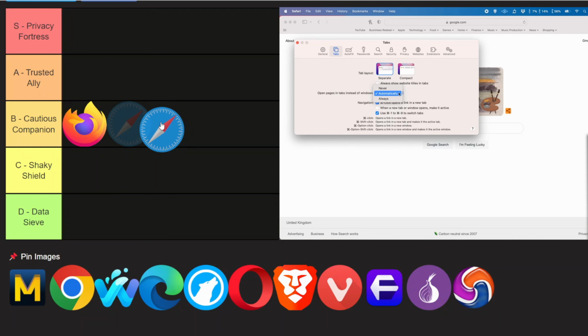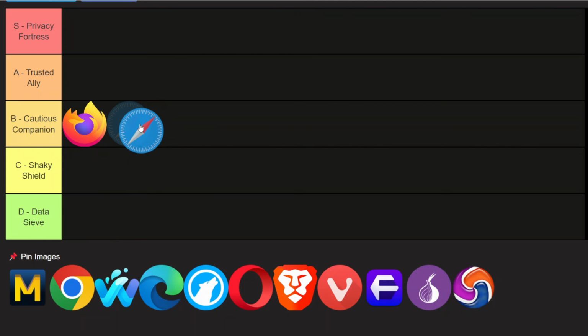Safari's private browsing mode does a decent job of blocking trackers and ensuring your session remains local to your device. But like most browsers, it's not foolproof. Websites, ISPs, and Apple itself can still access parts of your activity. Safari could have been a C-tier browser thanks to its strong default anti-tracking measures and user-friendly private mode. However, the telemetry tied to iCloud, limited transparency, and subpar fingerprinting protection keep it firmly in the D-tier.